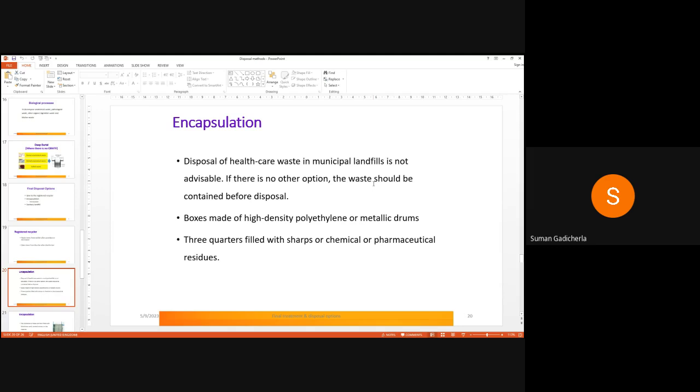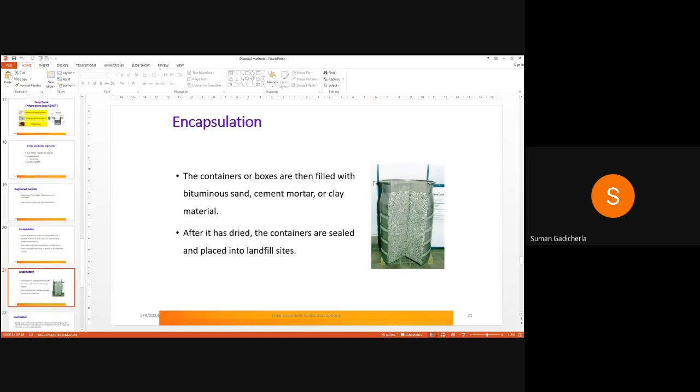Say, for example, whatever comes out of your autoclaving and hydroclaving: when there is no other option for you to dispose of it, you just need to contain it in polyethylene or metallic drums, so that you are not sending this waste out to some other landfill or municipal landfill, because there are chances that it can still contaminate. So encapsulation is nothing but containing it in one particular container which is meant for such kind of waste. Now, even for sharps, this is encapsulation. The containers are boxes.